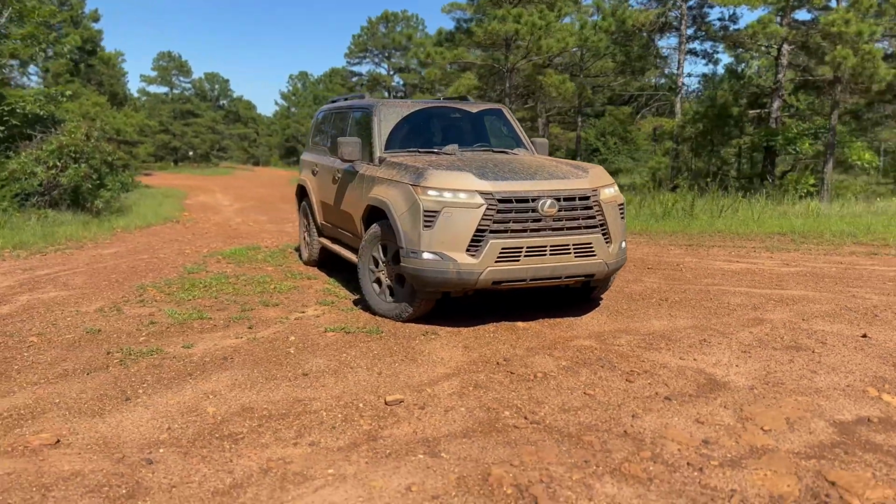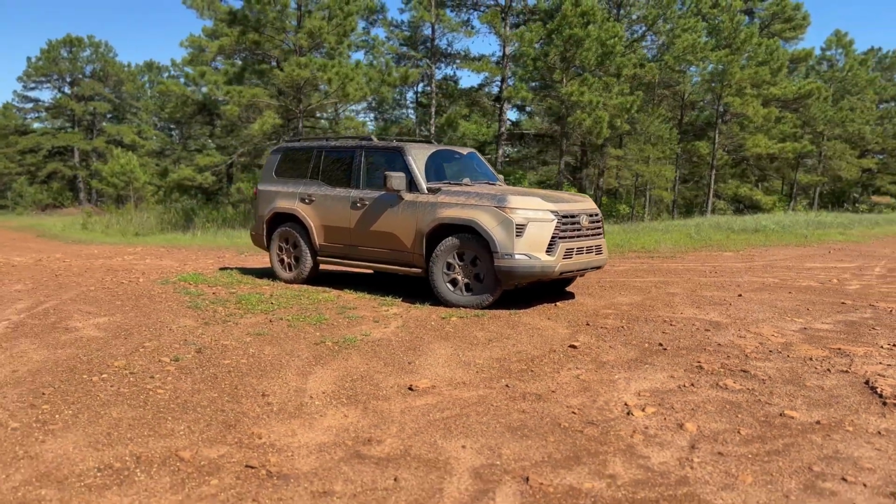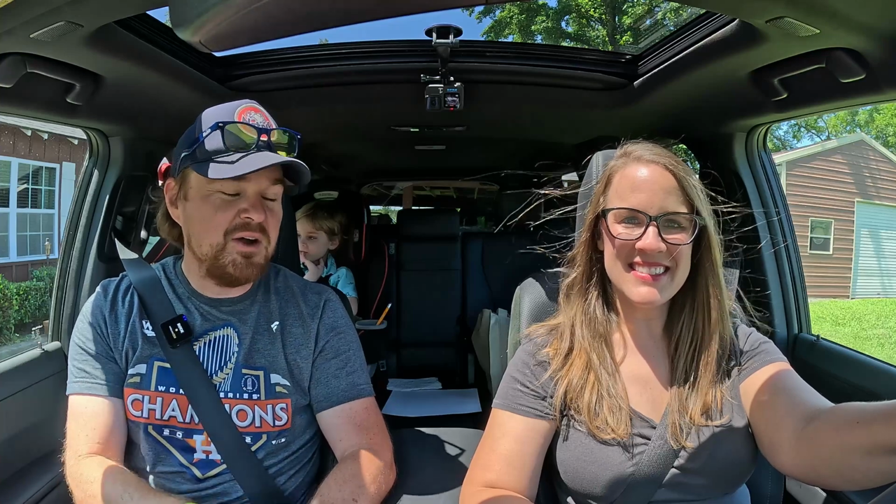We're traveling in style in the 2024 Lexus GX 550 Overtrail. And in this video, we'll tell you how it fits our family of three on a small Texas road trip. Stay tuned.